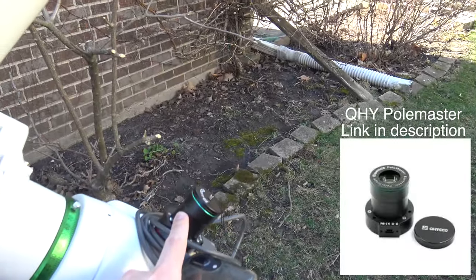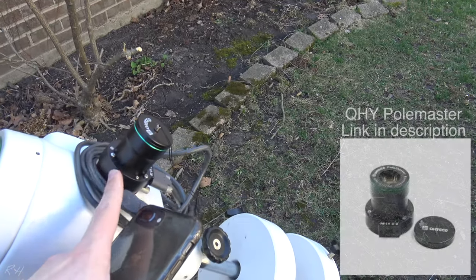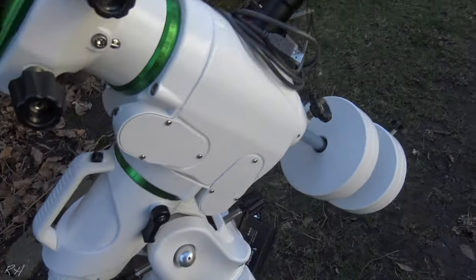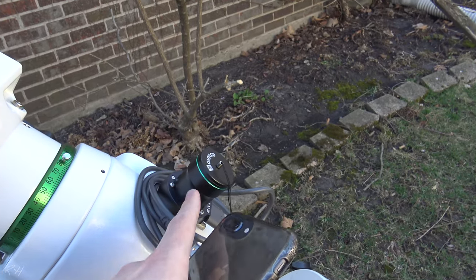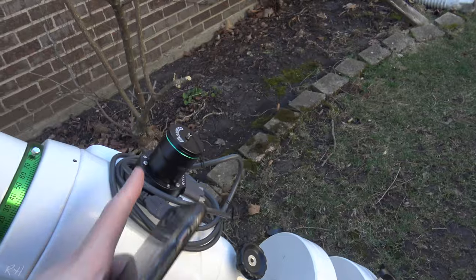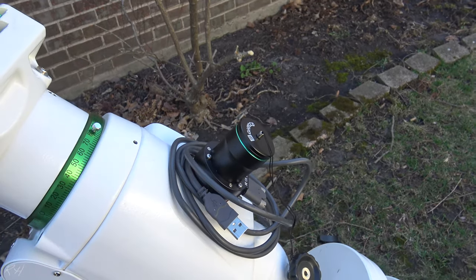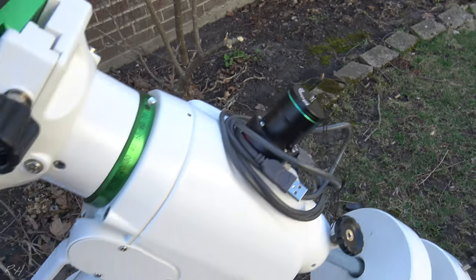First, this is an electronic polar scope. So basically, instead of looking through the bottom up to Polaris to align manually, this camera is an ultra-sensitive sensor where you can see Polaris on your computer screen, and it will give you directions on how to polar align based on where it is. Very easy and very nice to have. I recommend getting one of these.